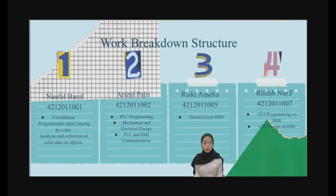Work breakdown structure. 1. Noval Hanif, coordinator: programming object tracking by color, analysis and collection of color data on the project. 2. Arizal Fazri: PLC programming, mechanical and electrical design, PLC and HMI communication. 3. Rizky Amelia: design cover HMI. 4. Rifda Nur: GUI programming on HMI and GUI design on HMI.